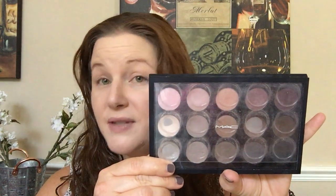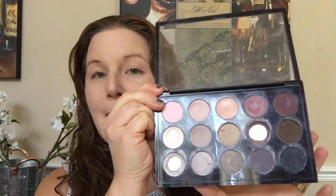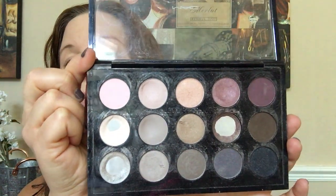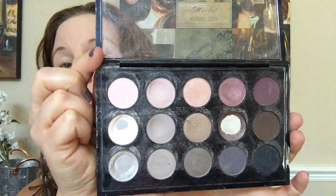It is the X15 palette, their Cool Tone palette. As you can see, I've had it for a few years now, and it is well loved. I used it a lot. Some of the colors are almost gone, but these colors look absolutely beautiful if you have a fair porcelain skin tone. If you have hazel and green eyes, they really make the colors pop, and they are just gorgeous. So I'm going to go ahead and make a look for you on my eyes today.